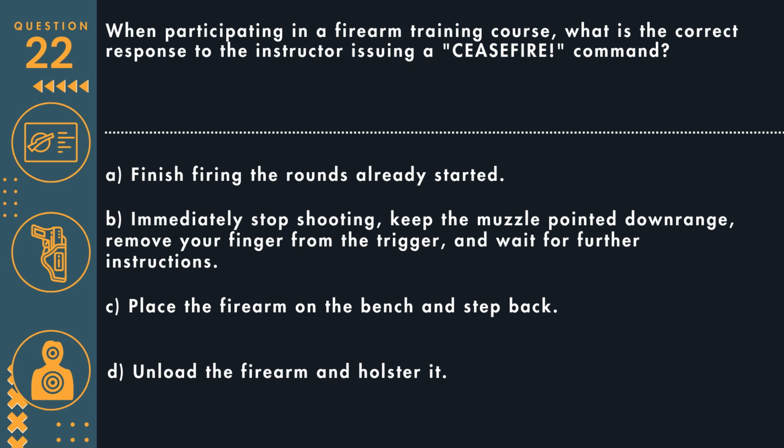Question 22. When participating in a firearm training course, what is the correct response to the instructor issuing a ceasefire command? A. Finish firing the rounds already started. B. Immediately stop shooting, keep the muzzle pointed downrange, remove your finger from the trigger, and wait for further instructions. C. Place the firearm on the bench and step back. D. Unload the firearm and holster it.